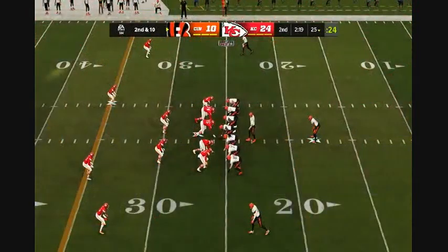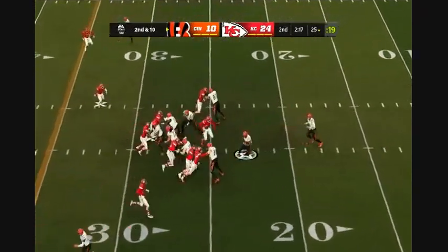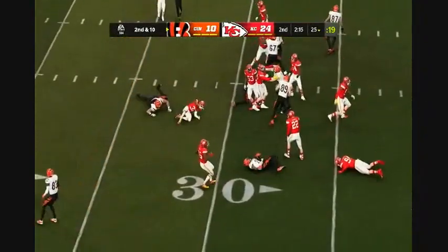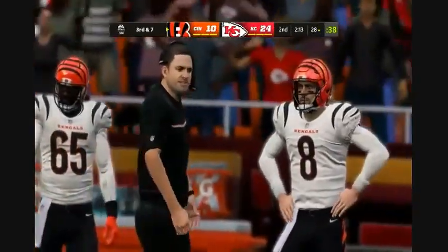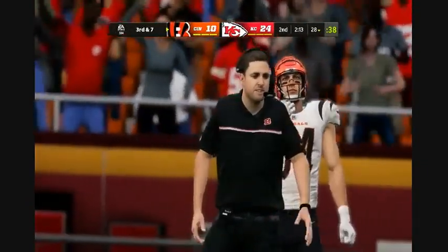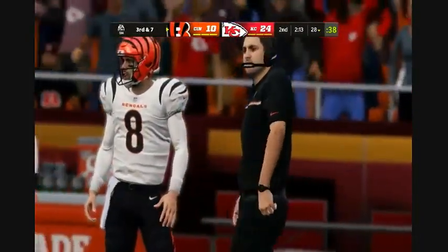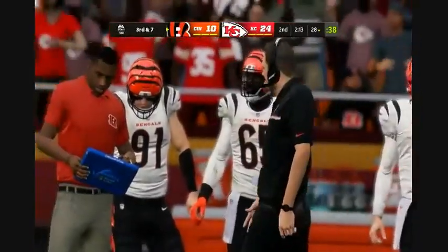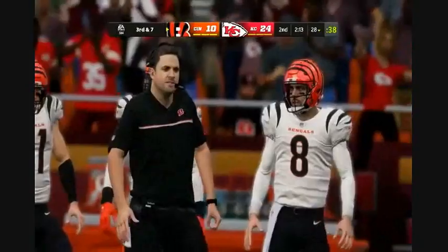Here's 2nd and 10. Burrow going to give this to Mixon. And he'll be upended at the 28-yard line. Just a 3-yard gain there. Well, that's a good start to this drive on the defensive side of the ball. Force the incompletion on 1st down. Then you're able to shut down the running play on 2nd. Yeah, I wouldn't be surprised now. A little bit of pressure going at the quarterback in the expected passing situation.